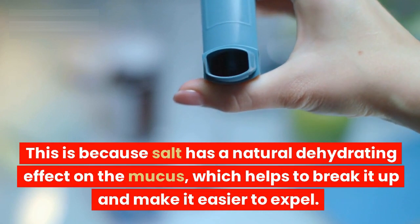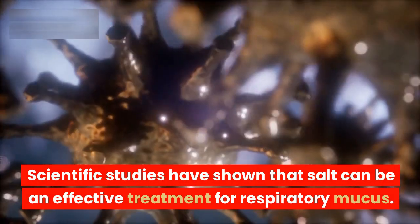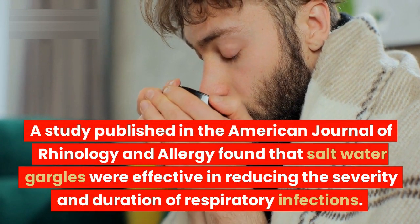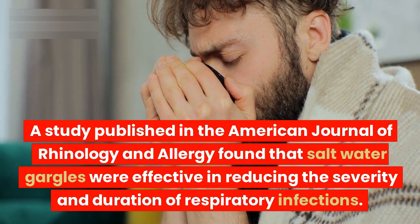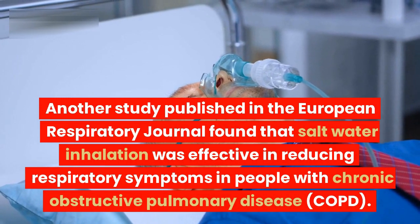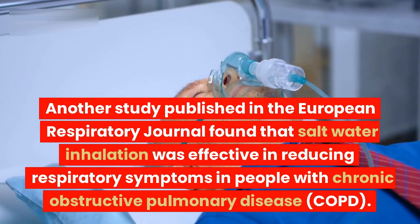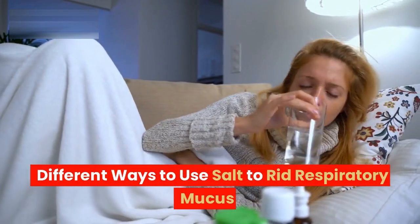This is because salt has a natural dehydrating effect on the mucus, which helps to break it up and make it easier to expel. Scientific studies have shown that salt can be an effective treatment for respiratory mucus. A study published in the American Journal of Rhinology and Allergy found that saltwater gargles were effective in reducing the severity and duration of respiratory infections. Another study published in the European Respiratory Journal found that saltwater inhalation was effective in reducing respiratory symptoms in people with chronic obstructive pulmonary disease, COPD.